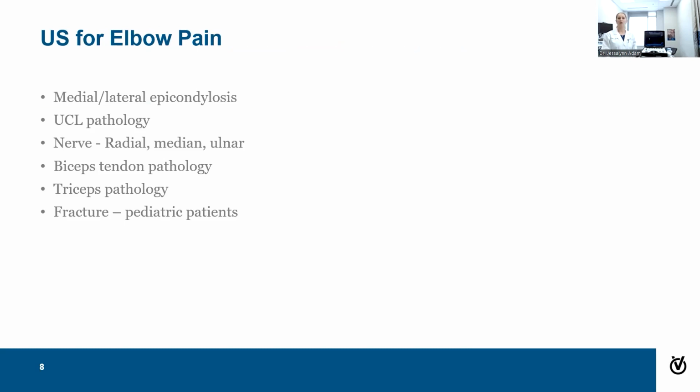So for the elbow, there are lots of things that we can see. We can look at the nerves that run around the elbow. We can also look at that UCL ligament. So it's very famous for the Tommy John surgery and things like that. If you think you tore a muscle or a tendon, all of that can be evaluated with the ultrasound. And I actually really like ultrasound for my young pediatric patients. Sometimes we can use that to evaluate for a broken bone and avoid doing additional x-rays.